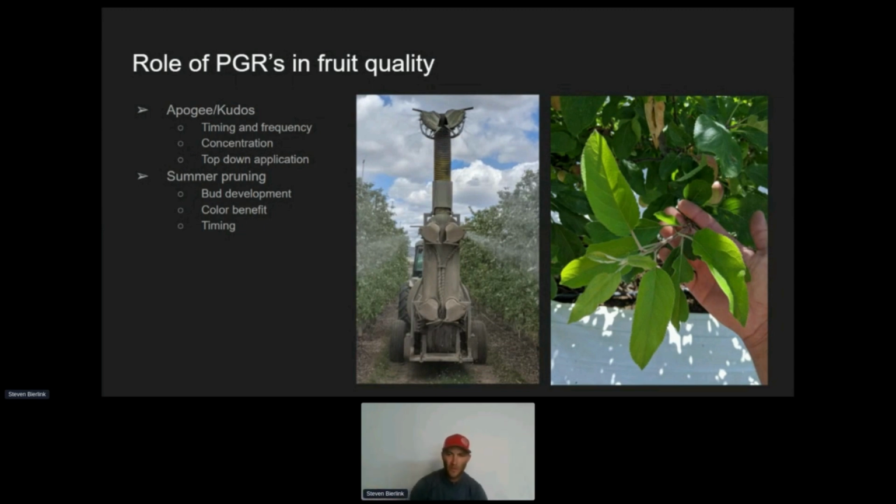So you can see in this picture on the right, that's what we would call terminal growth. It'd be new shoot growth. That's not something we want. We want to eliminate that, unless you're trying to grow a tree and get the canopy full. We're assuming in this case you're using a PGR because you've already filled your space, and now you're trying to keep it open so that light can get in and have good fruit quality, good coloring scenarios, things like that.